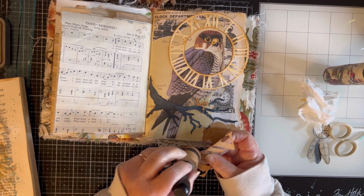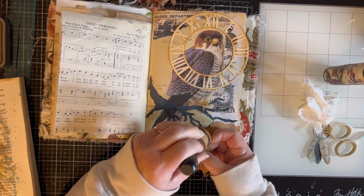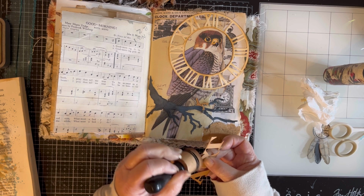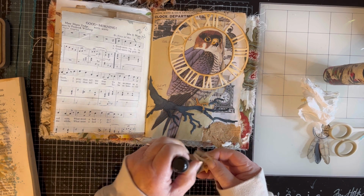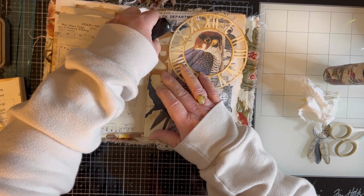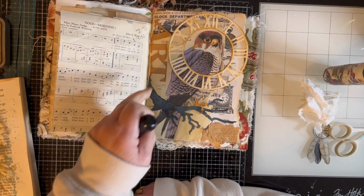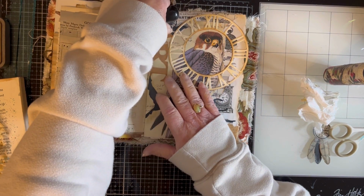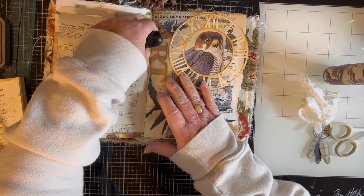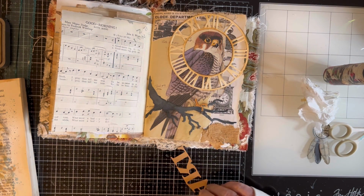So, I have this little die cut. Again, this was in a Happy Meal. So, I have no clue if this is Tim Holtz, if this is somebody else. But it said artist, but I cut it so that it would just say art. I'm going to put it right there. And that is why I wanted this little bit of color down here. Yep. All right, so we're going to glue that on.